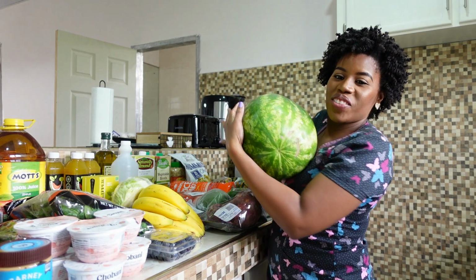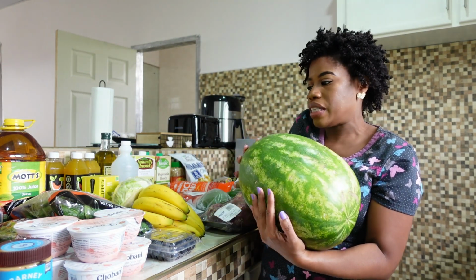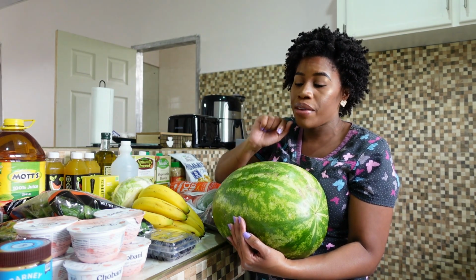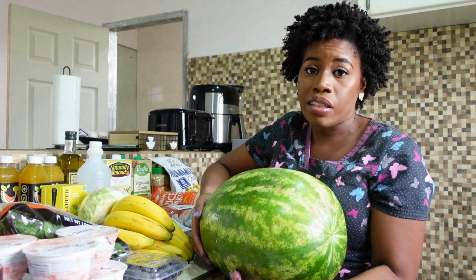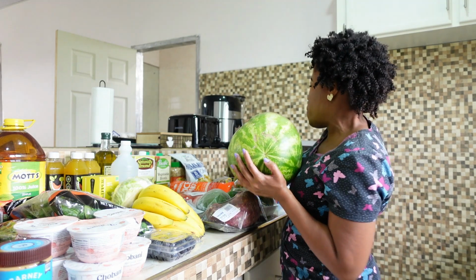Alright, so first things first is this huge melon. I did not pick this up at Massy because this was $65 at the side of the road. If I picked this up at Massy, it might have been like two or three times the amount. So, let me see if I can rest this back here.